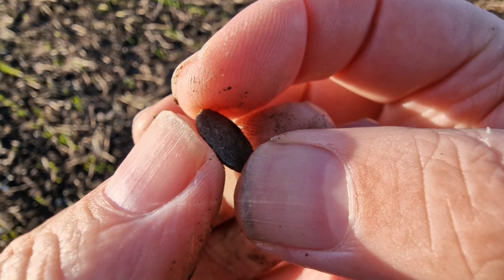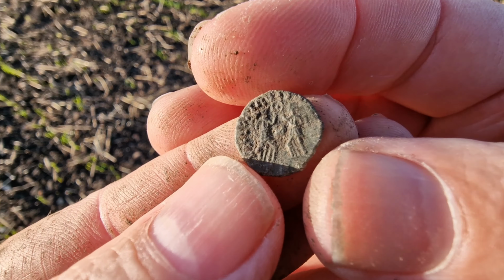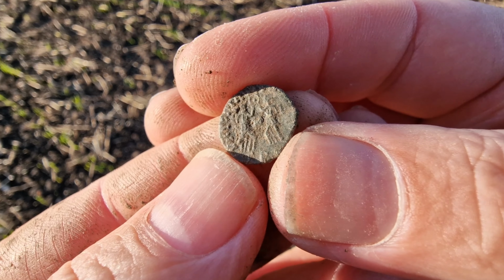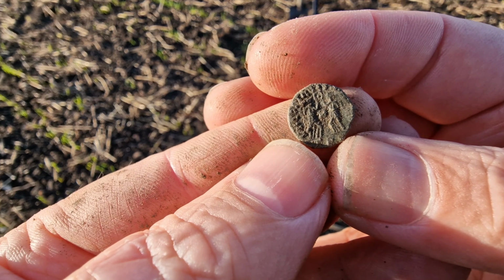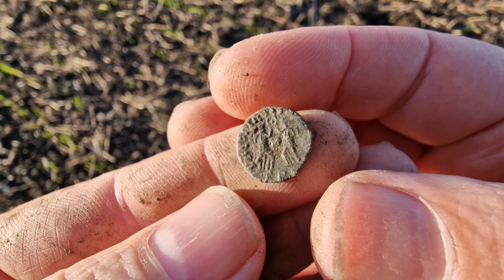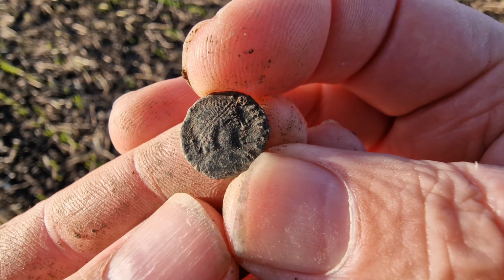That's nice. And you can see quite clearly on the back of this one, it looks like either two centurions or two gladiators or something like that. They look like they might be fighting. I don't think they're standing with spears or anything like that. They look like they might actually be fighting, but that's a nice one. Nice detail on that one. Lovely. Let's carry on. That's find number one.